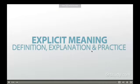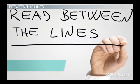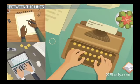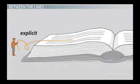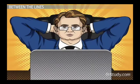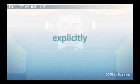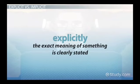Have you ever had anyone tell you to read between the lines? It is an idiom, an expression meant to encourage you to think critically and figure out what's going on when things are not obvious. When something is obvious or stated directly in a text, it's called being explicit. In this lesson, we will discuss what it means to state something explicitly and how to do it, as well as examine a few practice sentences that will illustrate what being explicit means. When something is stated explicitly, this means the exact meaning of something is clearly stated. The meaning should be clear and obvious to anyone reading the statement.